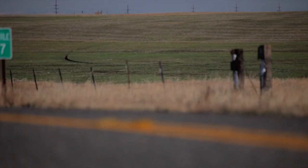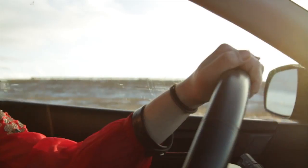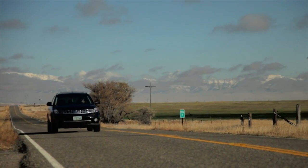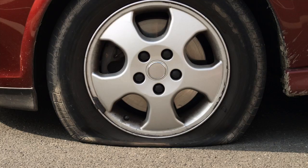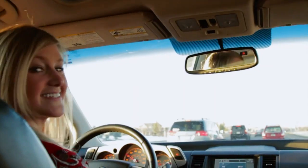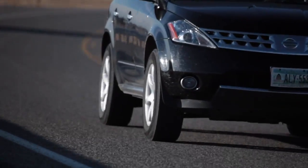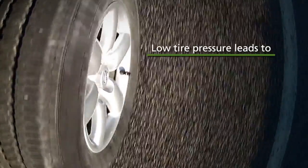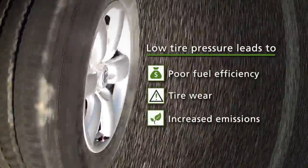Every year, AAA responds to an astonishing 4 million American motorists who are stranded due to tire damage. In fact, nearly 25,000 crashes are caused by blowouts due to improper tire inflation. 85% of motorists do not check their tire pressure correctly. Driving on tires with low pressure leads to poor fuel efficiency, tire wear, and increased emissions.